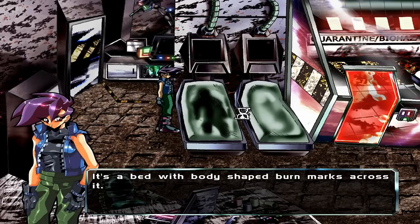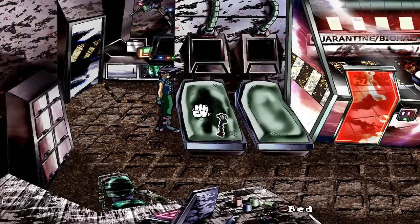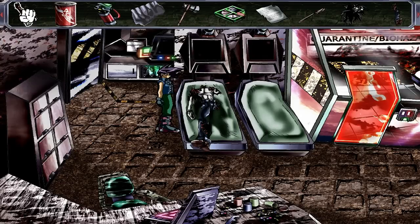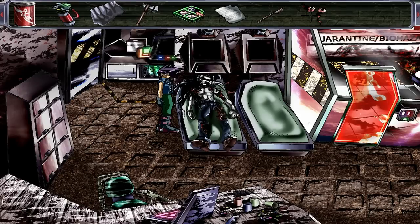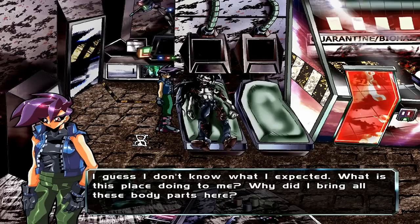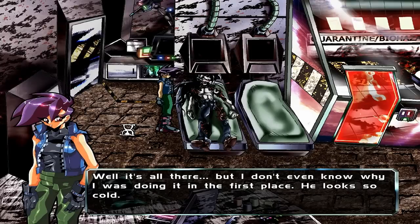It's a bed with body-shaped burn marks across it. Complete. Nothing's happening. I guess I don't know what I expected. What is this place doing to me? Why did I bring all these body parts here? Well, it's all there. But I don't even know why I was doing it in the first place.